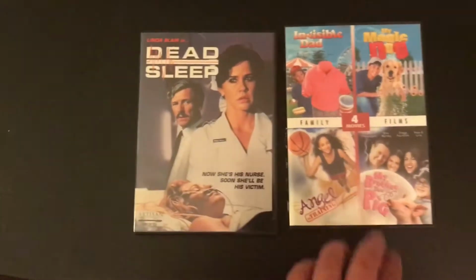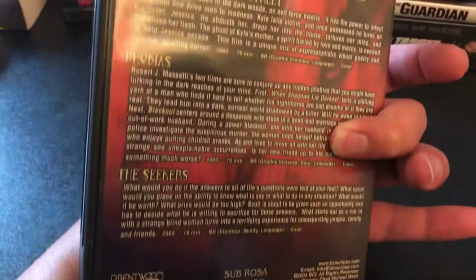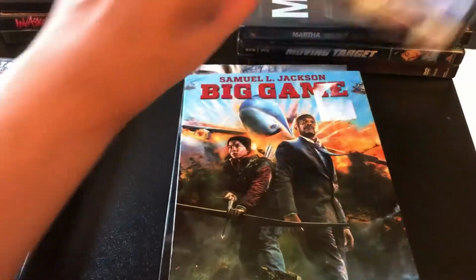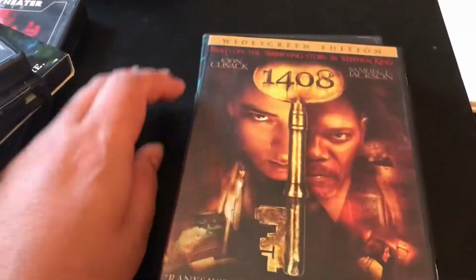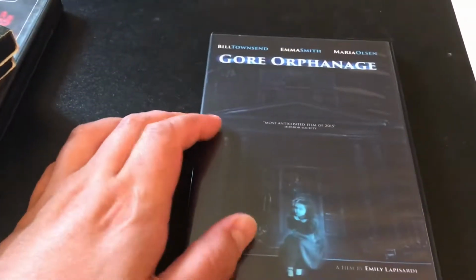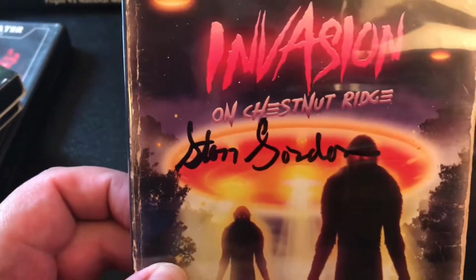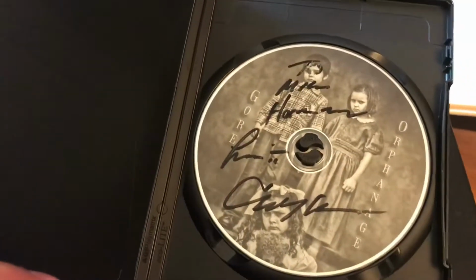From Amazon and from a Goodwill. Went to a flea market, picked up a few things, including this 4-movie pack. Then, from a festival I went to, picked up this from the filmmakers, and this as well. This is autographed by one of the people in the movie, and this one is autographed by, I think, the writer-producer.